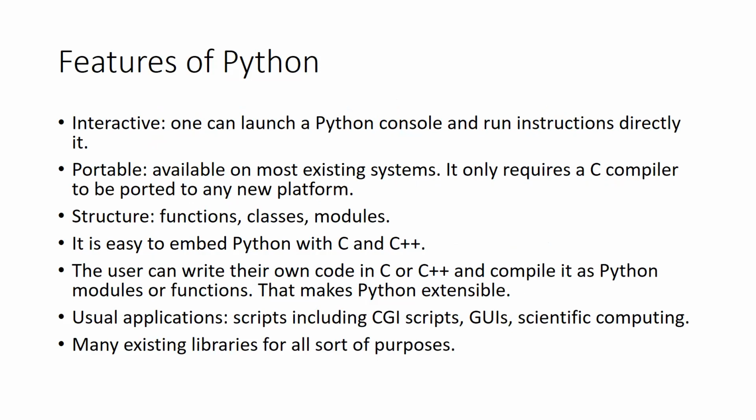So we already saw some features. Here, there are some key points available. Features of Python: interactive, portable. Portable is nothing but you can use Python on any platform, I mean any operating system like Windows, Linux, Mac, structures, functions, classes, and modules. Okay, so it is easy to embed Python with C and C++. The user can write their own code in C or C++ and compile it as Python modules or functions that makes Python extensible. Okay, so there is an extension called .py. So .py we are using in Python programs. Suppose I am going to save a Python program, I am using .py as the file extension.